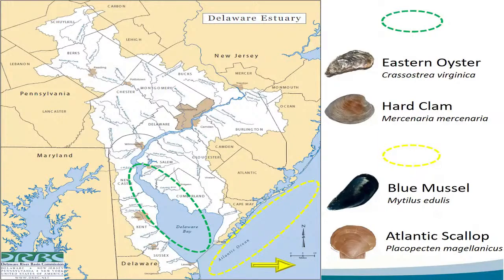And just to hit this home, eastern oysters and hard clams tend to live in more brackish environments. So this kind of green hash line. We have oysters throughout the bay. We have clams in the inland bays down in Delaware. Clams also live in these other bay areas and estuaries. And then we have blue mussels, which live in more salty waters. And of course, scallops live a little more off the coast. But all these bivalves live in those salty areas. Up here in these freshwater areas, you're never going to find those bivalves that you like to eat. It's just a different habitat.